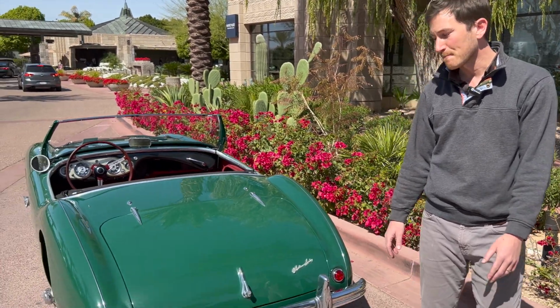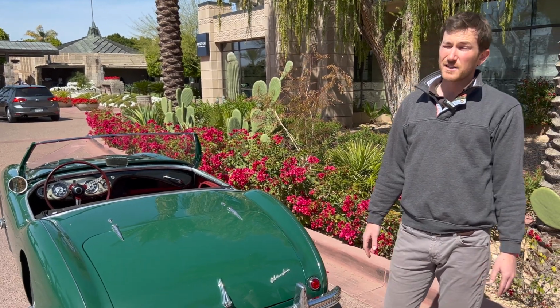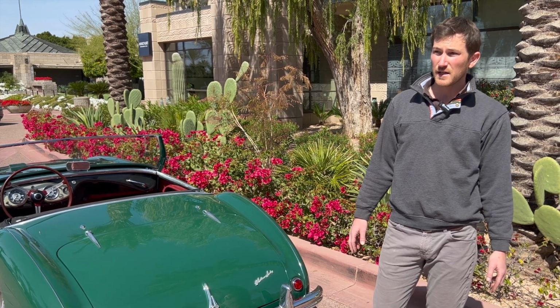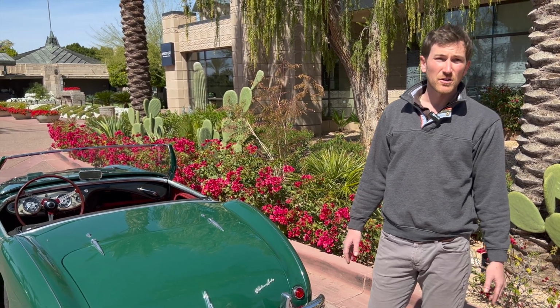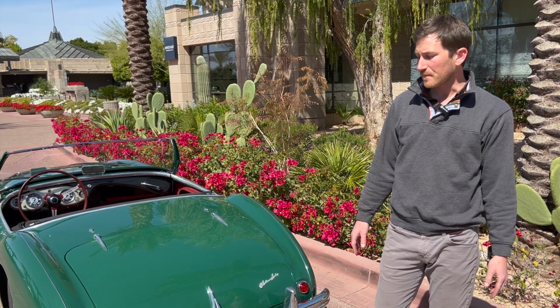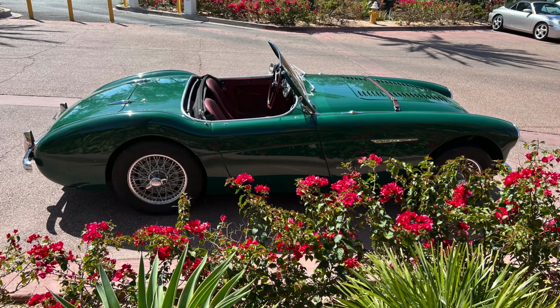Wow, it's beautiful. So when was it actually painted? Because the paint looks really good. Yeah, as far as I know, and this is getting into my hazy memory, but I bought the car I think in either 9 or 10, and it took me about a year to finish the restoration. Okay. So the paint is probably somewhere around 11 or 12 years old.